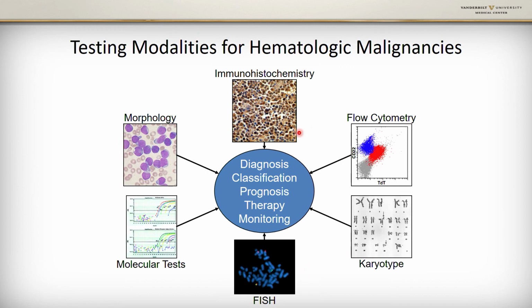The purpose of all this multidisciplinary testing is to make the appropriate diagnosis. But what's really been neat over the last 20 years or so is that with the classification schemes that have come out, we now use cytogenetic techniques and molecular techniques to actually classify these diseases. And this classification then drives the prognosis. As you've seen in the previous two talks, for example, we know that the patients that carry inversion 16 traditionally have a better prognosis.